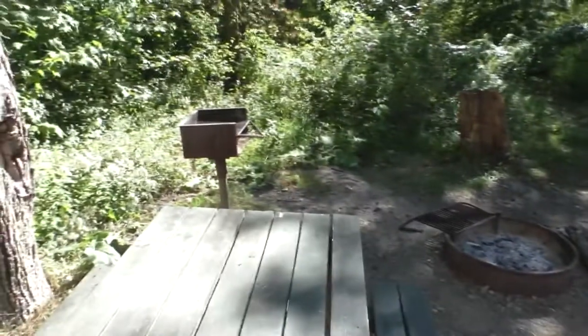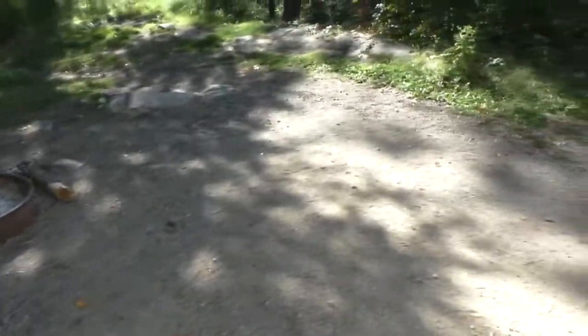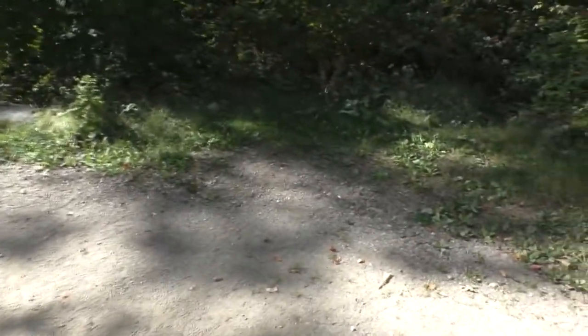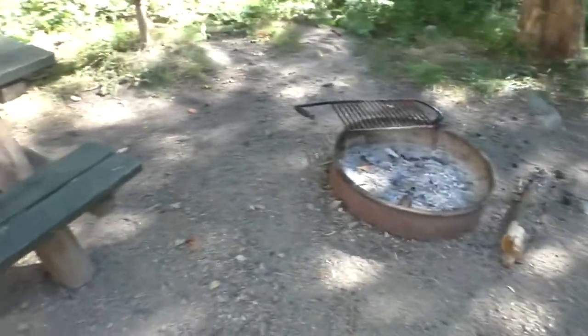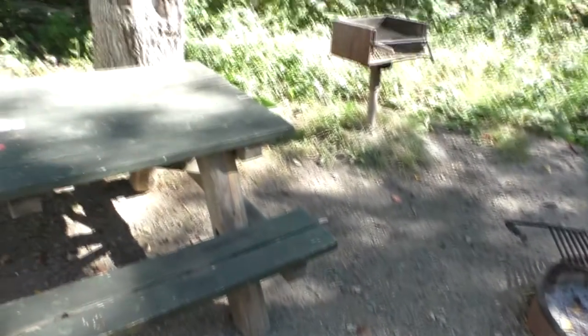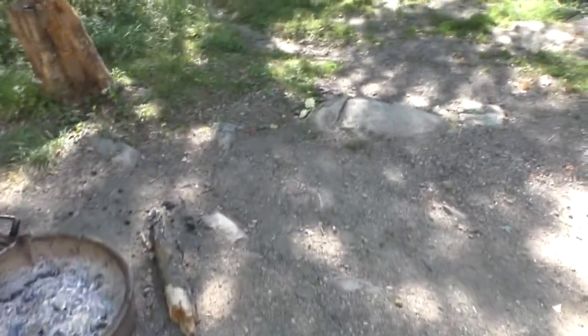You can see here's the pit and here's the grill. Last time, well, at least last time I stayed here, I was set up over here at my tent. And then I had the kitchen in this area. So I'm probably gonna go with the same method. I'll just put everything in this direction. I could set the tent up over there too. I'm not really sure what I want to put it.